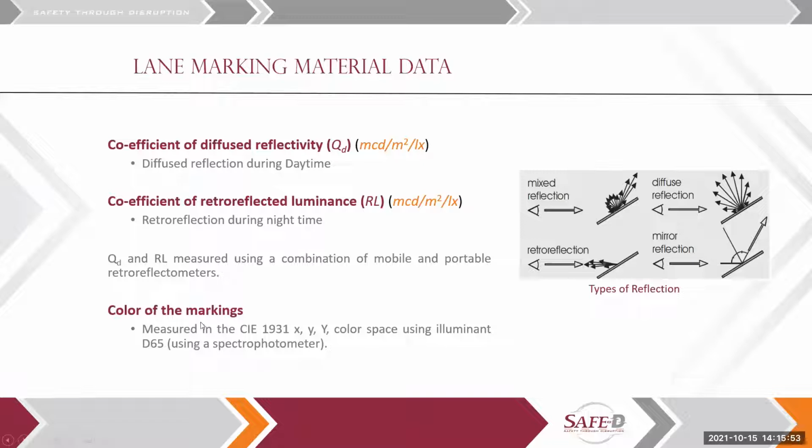We also went about measuring the color of these markings using a spectrophotometer in the CIE 1931 xyY color space. This is a standard measure that is used to represent the color of the markings.